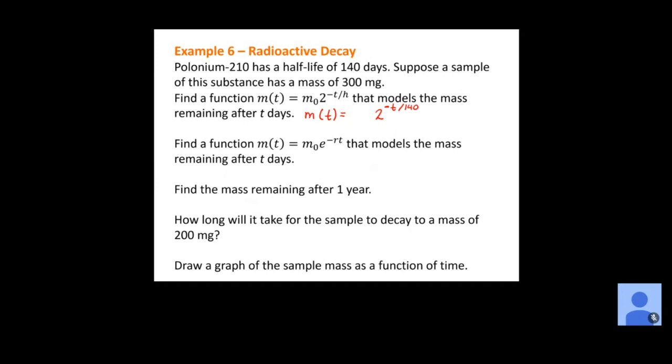Now, what about our m sub 0 this time? Good. So that's our starting amount, right? And we're starting with 300 milligrams. So we're going to have 300 out front here, and then times 2 to the negative t over 140. So there is our function in terms of t, using the half-life formula. Any questions about how we got any of that?